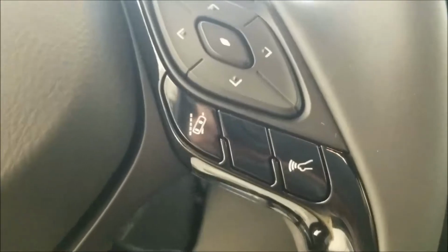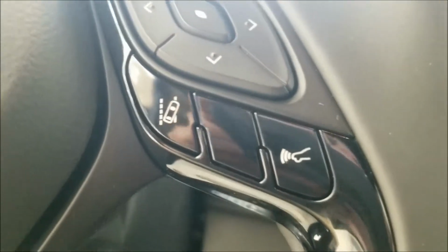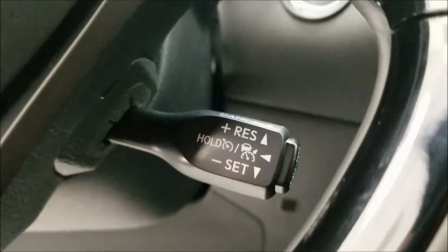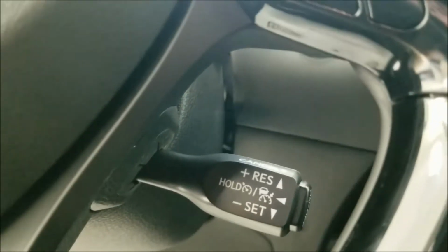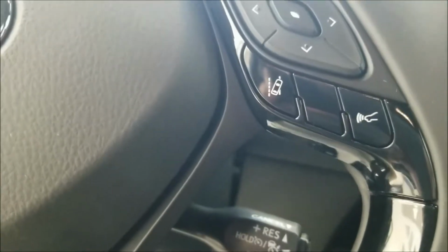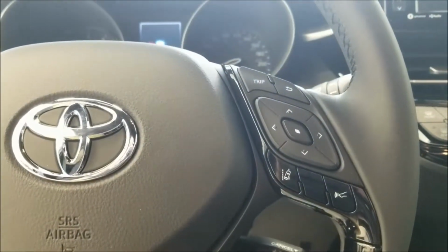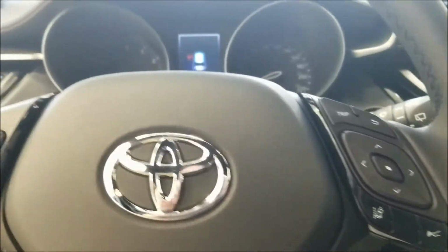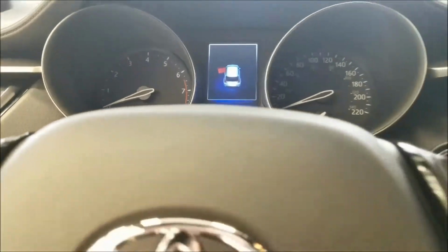Moving down a little further, we've got the buttons for lane departure alert, so that's how you can adjust your settings with that, as well as radar cruise, and then your cruise switch is located right below. Now, one cool feature about the Toyota Safety Sense P and C, on select models anyway, is the dynamic radar cruise button, which essentially controls the speed of your vehicle relative to the distance of the vehicle that you're following in front. We can get a little more into detail there, but that's not something we're going to touch on today.